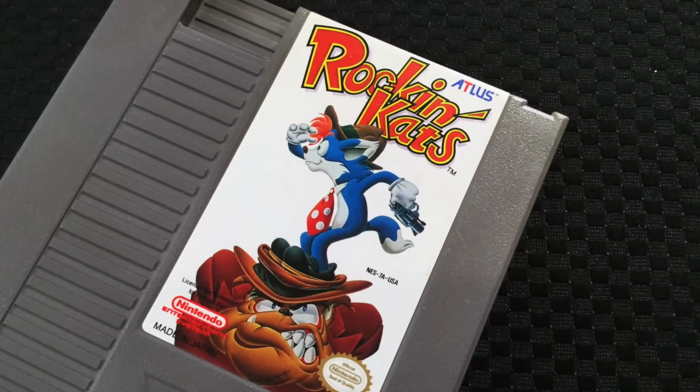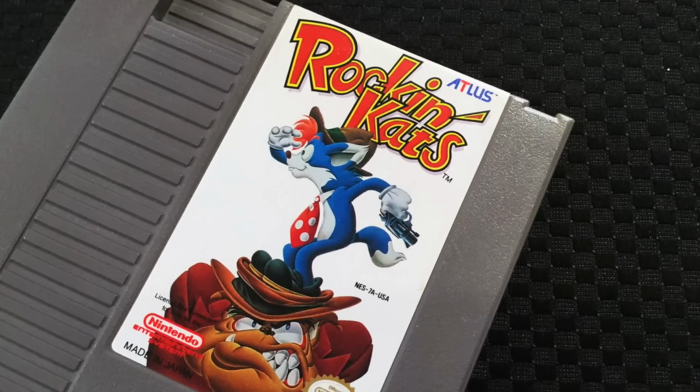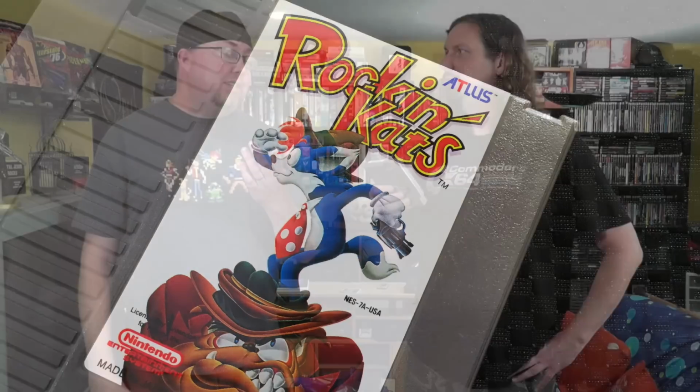This game, we've got to talk about Rockin Kats. Kats spelled with a K. I have to laugh because KATS is the name of the rock radio station in Yakima, Washington. That's one of the radio stations I got my start at. Oh, really? As a DJ. Did they play rock music? Well, yeah, we were Yakima Valley's rock station. Oh, so this was a game. 94.5 KATS, and then here's Rockin Kats spelled with a K.